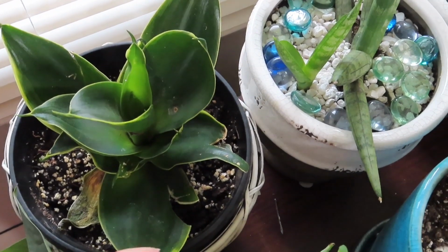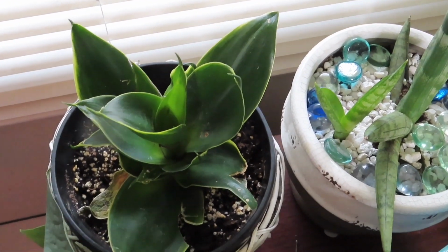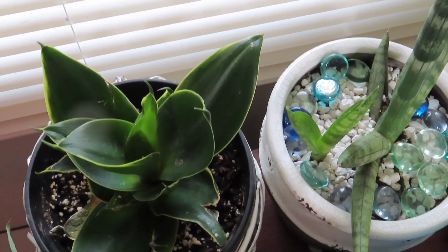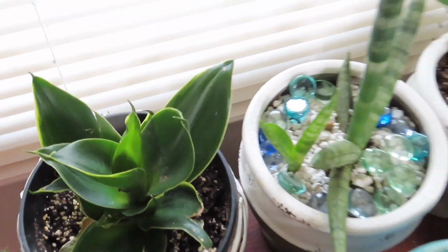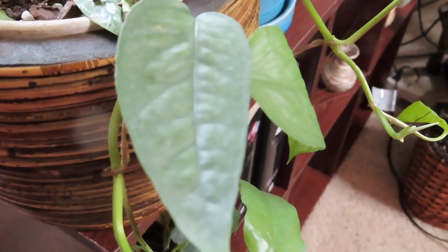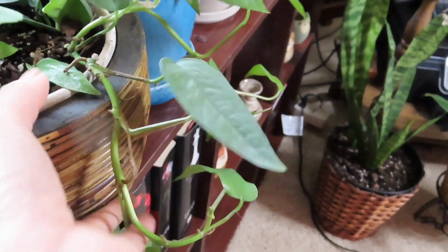And my other snake plant, this was from California. My friends went on a trip to California and brought one back for me, and I'm so grateful for that. I didn't expect it. So this is my other snake plant, and I have my Cebu blue that my friend gave me. Something is eating my plants right now. I don't know why, I have to find out. This is my Cebu blue that my friend gave me. It's in this corner.